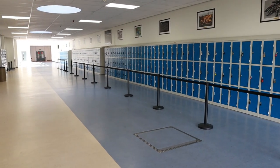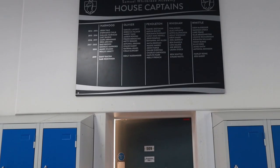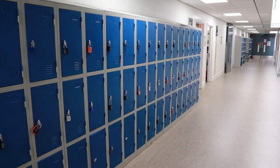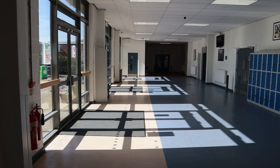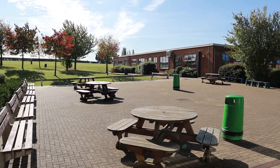Opposite block 3 is the street, which contains plenty of lockers so that each student can have one if they wish. There are also many lockers around the school in lots of other departments. The street leads out into the courtyard, another communal site for students to socialise and eat during break and lunchtime.